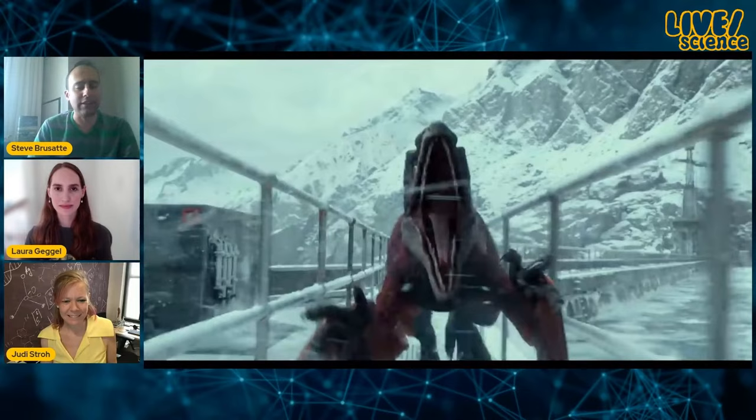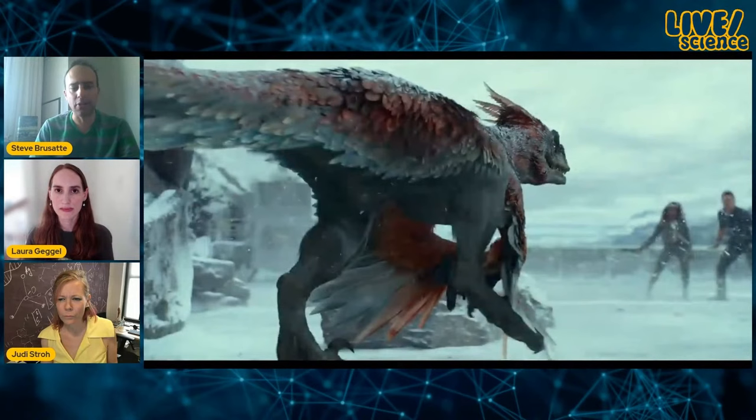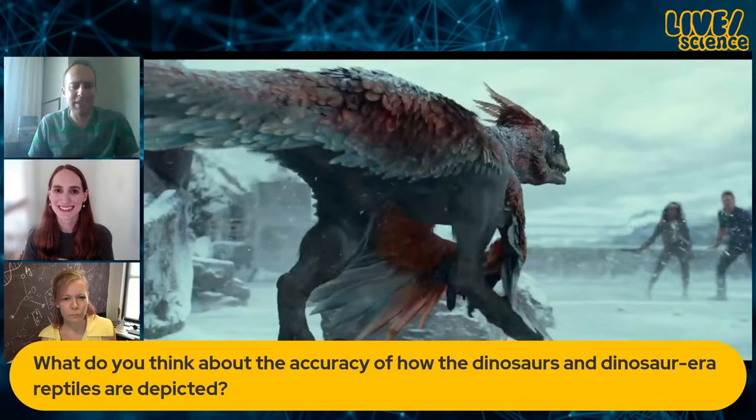Yes, there's some inaccuracies. Some of those things are because the original Jurassic Park nearly 30 years ago established a look, a design that has basically become a brand. So there's certain things, they're not just going to put feathers all over the T-Rex, let's say. That just wouldn't really work in the Jurassic universe. But for a blockbuster movie, I think these dinosaurs are really good.